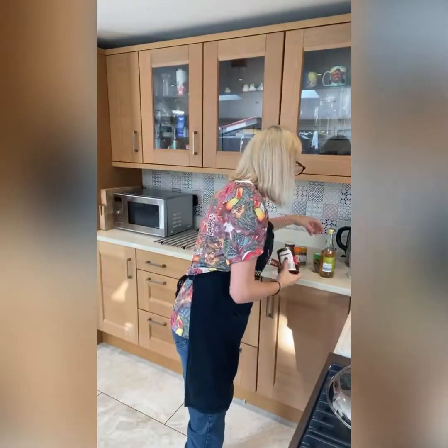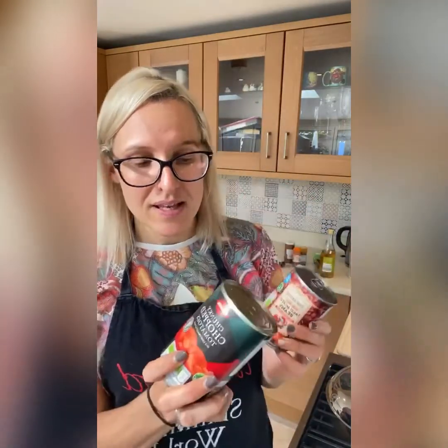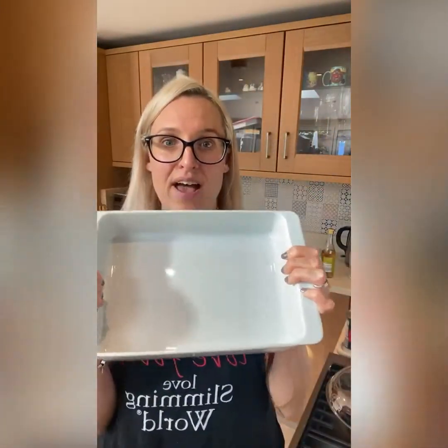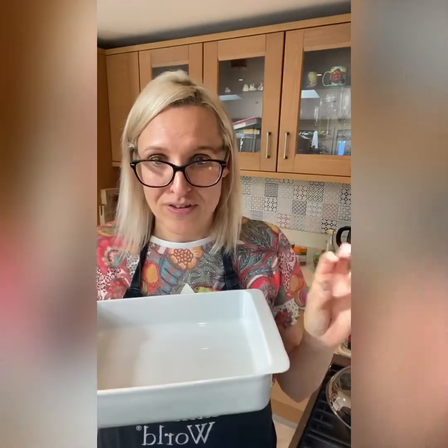But I'm going to add in, because that is going to be reduced right down. It's quite a thick dinner. I'm going to add in, this is to make it go further, a tin of taco beans and a tin of chopped tomatoes into what is left. And that is going to be the base of my Cuban pie. Then I'm just going to put my mashed potato on the top. Job done.